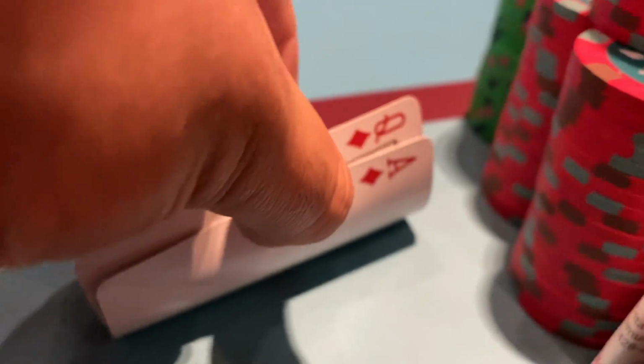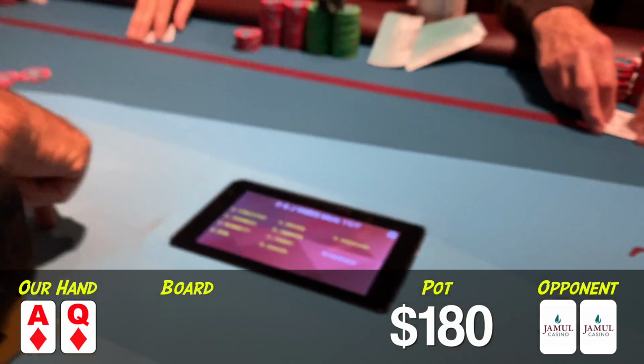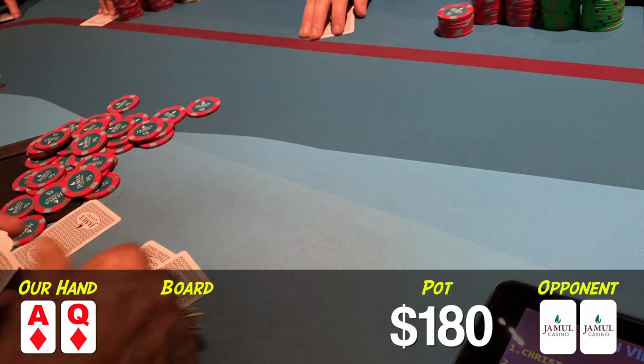Third hand we'll go over here is yet another double board bomb pot. This time we're in the big blind and we look down at ace, queen of diamonds. And I'll let you guys see these flops for yourselves.